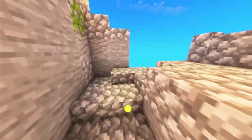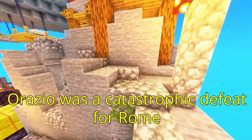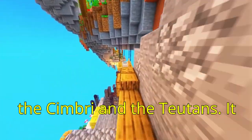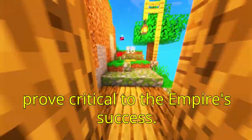1. The Battle of Arezzo, 105 BCE. Rome's humiliating defeat. The Battle of Arezzo was a catastrophic defeat for Rome against the migrating Germanic tribes, the Cimbri and the Teutons. It highlighted Rome's vulnerability and spurred military reforms that would later prove critical to the empire's success.